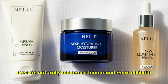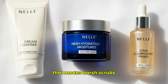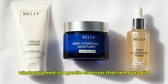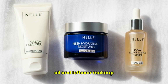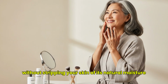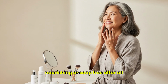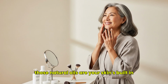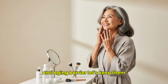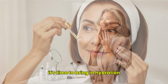As we age, our skin naturally becomes thinner and more delicate. That means harsh scrubs and drying cleansers can do more harm than good. What you need is a gentle cleanser that removes dirt, oil, and leftover makeup without stripping your skin of its natural moisture. Look for formulas labeled hydrating, nourishing, or soap-free. After all, those natural oils are your skin's built-in anti-aging barrier. Let's keep them. Once your skin is clean and fresh, it's time to bring in hydration.